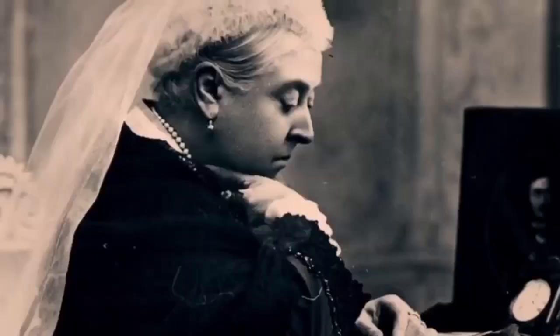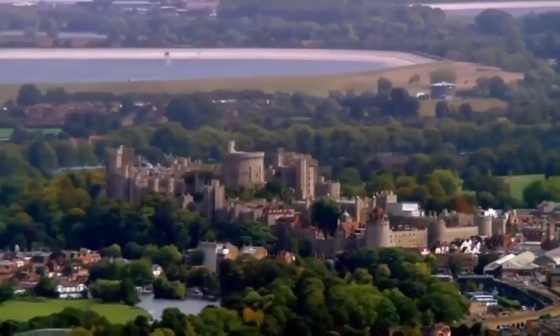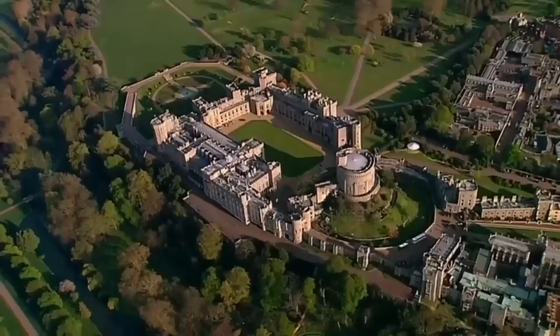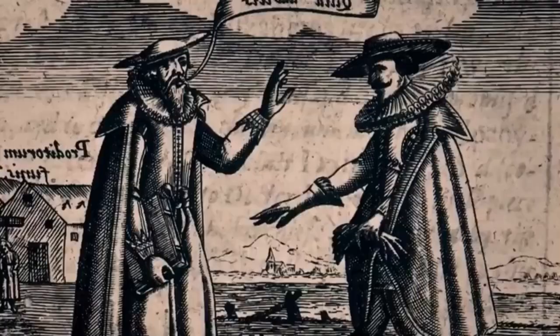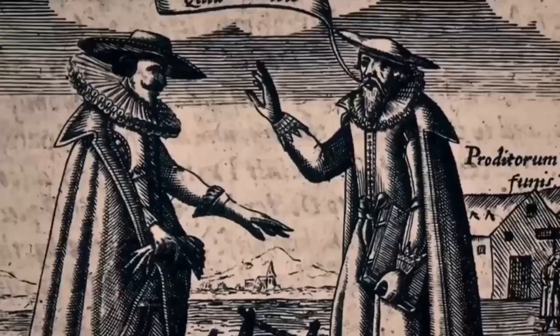The royal palaces have always attracted a host of visitors from home and abroad, but there have been some who have regretted crossing the royal threshold. At Windsor, Elizabeth II received dignitaries from around the world. Elizabeth I hosted guests here too. It's just that not all of them went home in one piece. This is the story of Dr. Lopez.